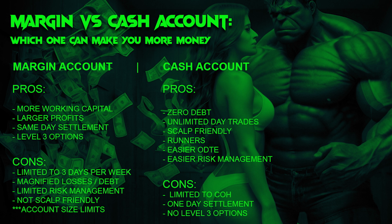If you have $25,000 or less as your total overall value, then you're going to be limited to 3 trades every 5 days. If your account value is well over 25,000, then you won't have that limitation. But as you can see, there are the cons, primarily magnifying losses and debt. So let's look at the cash account.